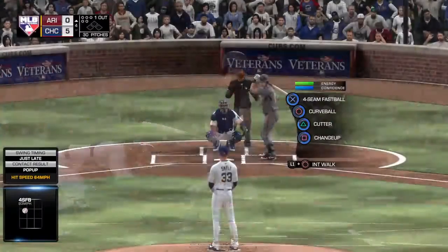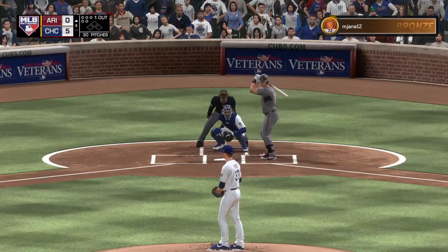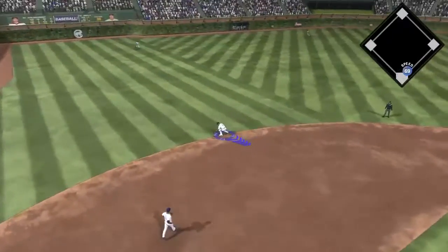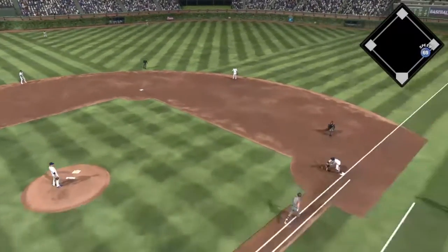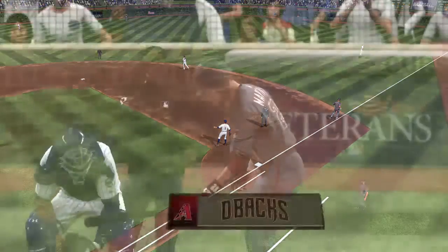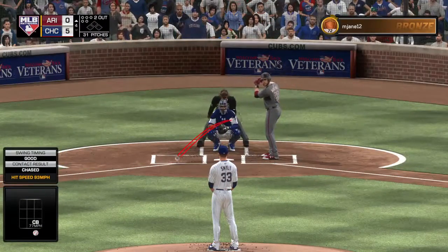Now to the plate, Paul Goldschmidt comes into this at-bat 0 for 1 in the ballgame. Hit hard to short. Escobar is there. On to first, and that is 2 quick outs to start the fourth. Here's J.D. Martinez. 0 for 1 for him here in this one.